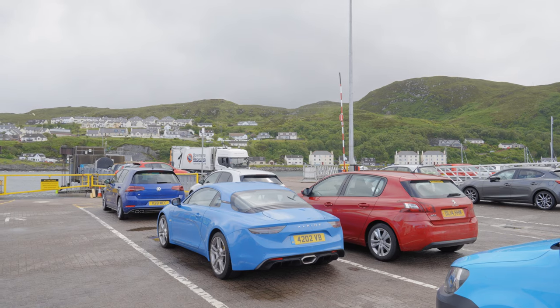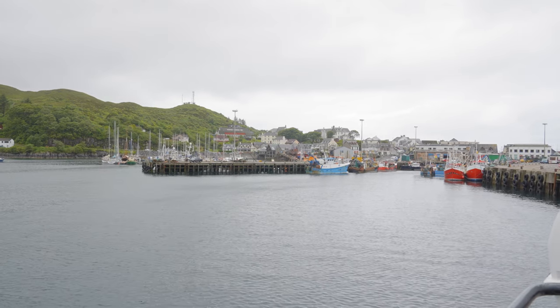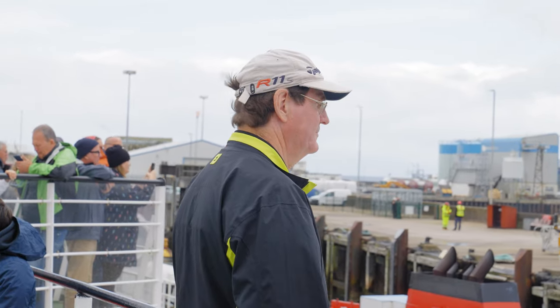The ferry to Skye was actually quite a choppy journey. The weather the night before was pretty gale force winds, and so the ride over was a bit wobbly, but along the way I did capture a few photos of some people on their holiday and people taking pictures themselves.